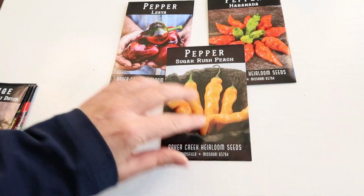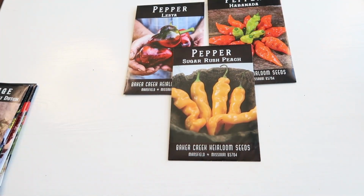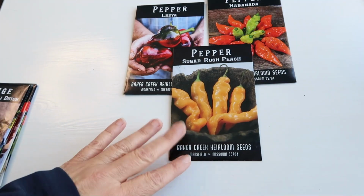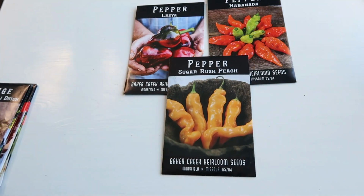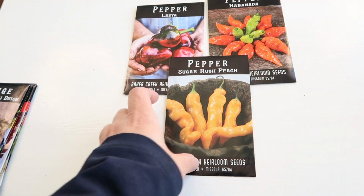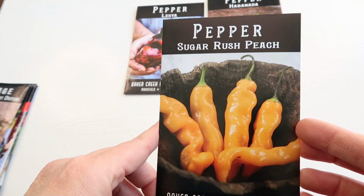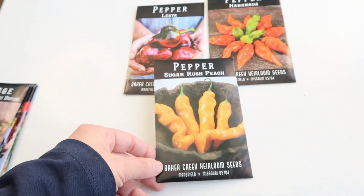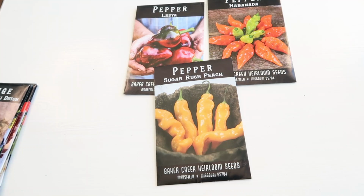And last but not least is the only hot pepper. I do have quite a few hot peppers in my stash, but I'm thinking this year I might only grow a couple, and this one will definitely be one of them. It was intriguing to me just because it looked so gorgeous. I mean, look at this. And the name, Sugar Rush Peach. So of course I'm wondering, is this going to taste like peaches? I don't think it tastes like peaches. It is peach colored. That's about it.